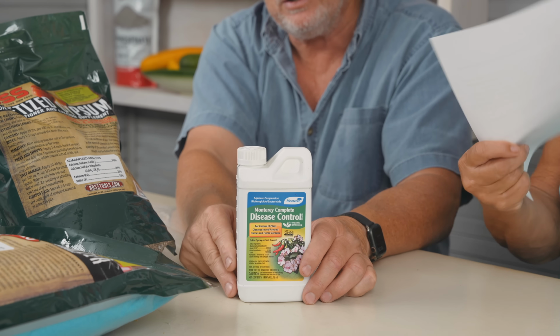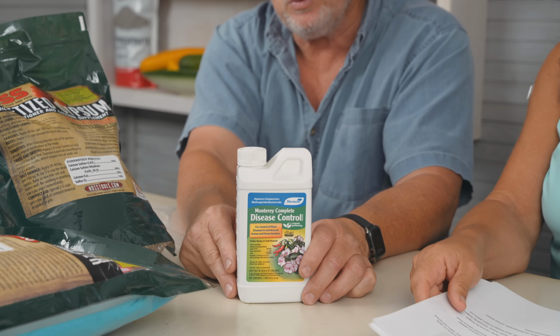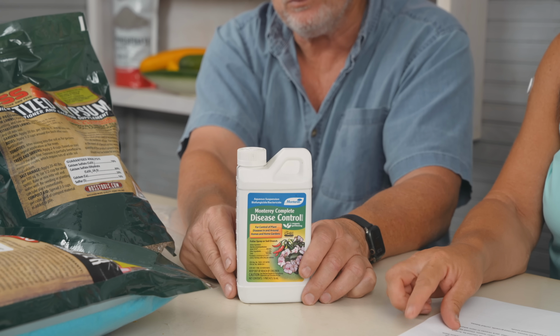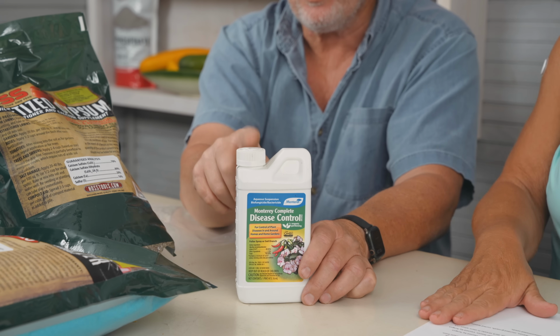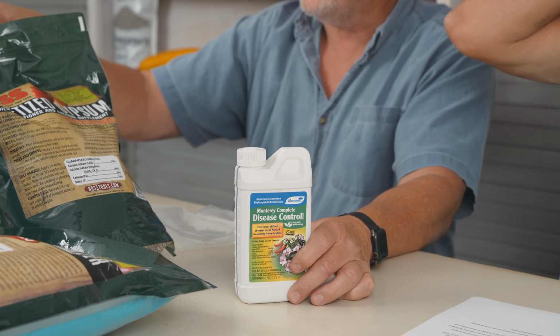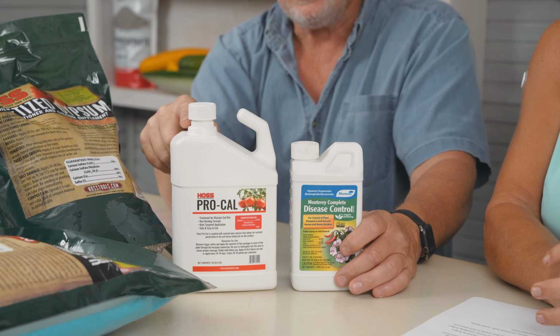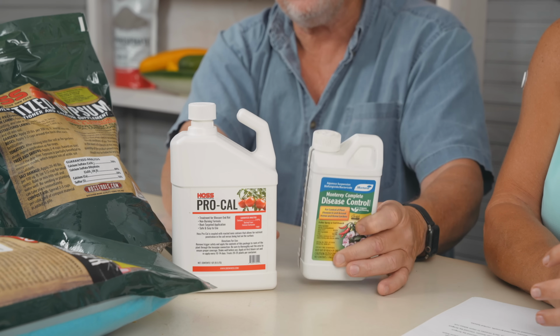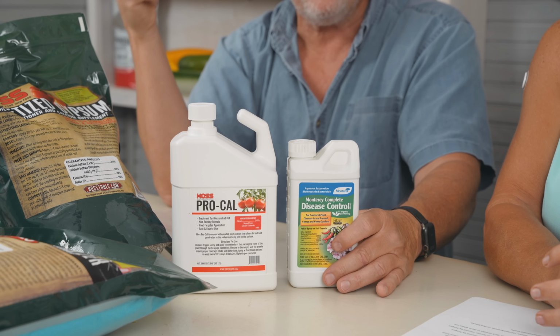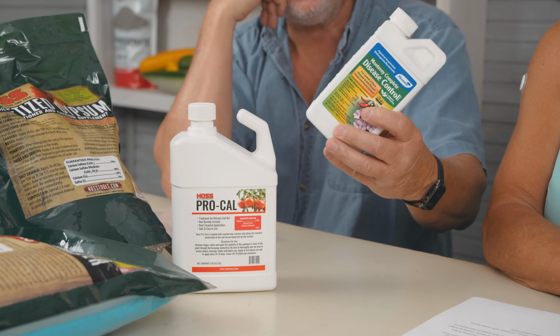Now this is a unique product right here, folks. I think it actually came out back in the early 90s. This is a biological fungicide that helps with blights and actually helps with wilts also. You can spray this as a foliar product, and it works fine, but I like to use it better as a soil drench. I tell you how this would work good. After you're done using your calcium and this sprayer is empty, put a jug of this in there and spray it at the roots as a drench for your tomatoes. That would be a great way to put this out. Put it in with plenty of water.